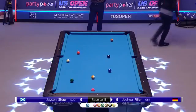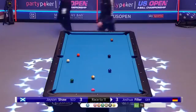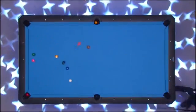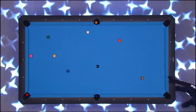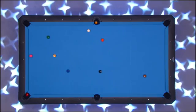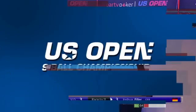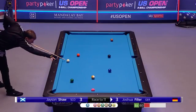Well, another productive break from Joshua Filler. Yeah, looking at the table, Jim, not easy to pot this 2 and get on the 4. Possibly tempted into playing a bank into the corner, you know, to hold position to the 4. It's a very attacking shot, but how does he get on the 4 ball?